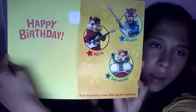Here's the Alvin and the Chipmunks: The Squeakquel soundtrack. The poster's hanging on my wall. And then here's the Alvin and the Chipmunks: The Squeakquel DS game. You know, best movie ever. And my very first Alvin and the Chipmunks card from the Squeakquel. That's all it says, but it used to sing Funky Town.